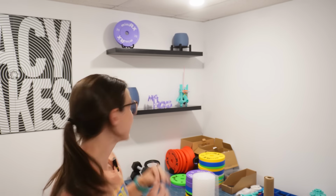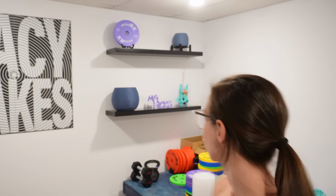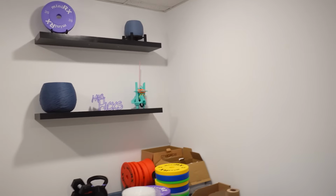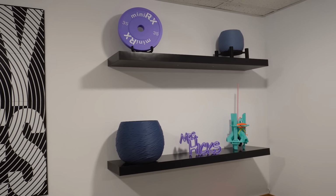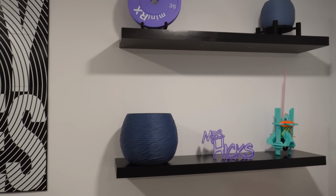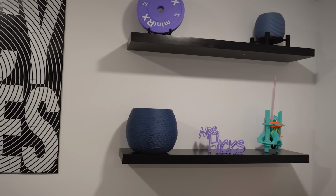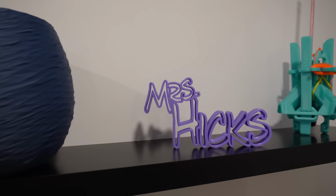All right, so I don't know if this is the exact setup I'm gonna go with. I just got a few things placed on the shelves for now, but I'll take you over there and show you a closer look. So here's what we have on the shelves at the moment. We have two of the planters and then the nameplate that started it all for me.